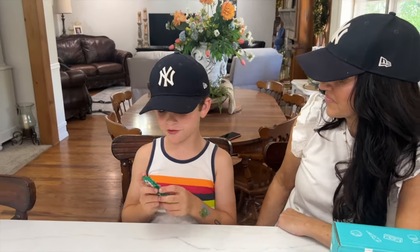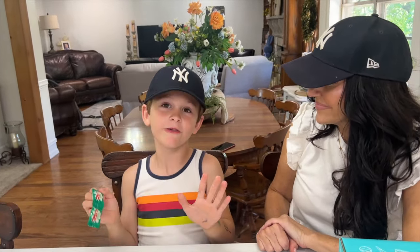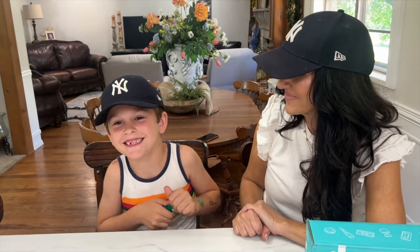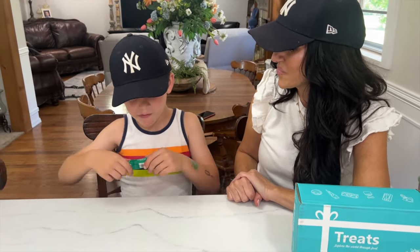Once you suck on them for a while, it's like a fizz that comes in your mouth, and it's really sour. So if you don't like sour, I wouldn't consider buying these. But do you like those? Yes. You love them, don't you? No. Okay, what about the tropical candy?